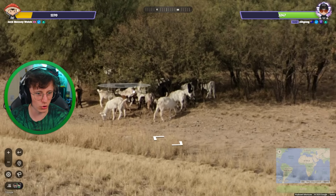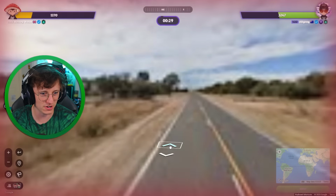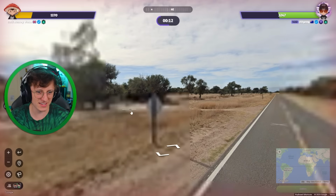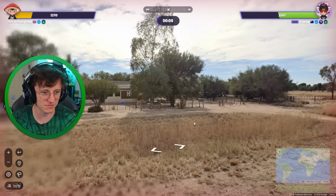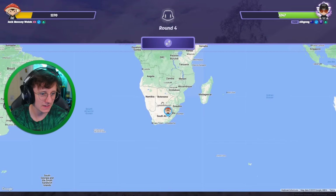We got some goats by the side of the road, so that's kind of more of a South Africa, right? I mean, do we have any clues on the road car? A little bit of blue. Well, I think I'm gonna have to go South Africa. Oh, dear me. Bit nervous about it, though, I'm not gonna lie. Let's see. Oh, no.